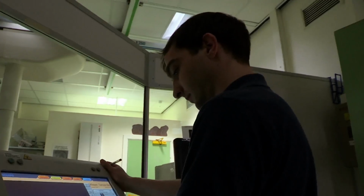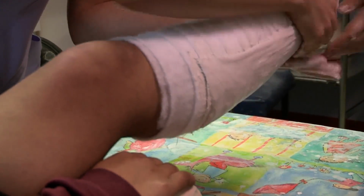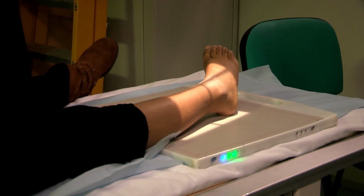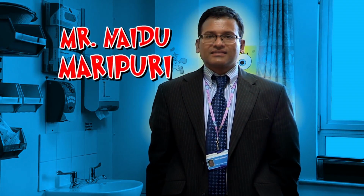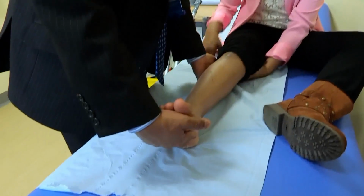Tamsin's first x-rays showed she didn't have any broken bones. But she was in such pain that her leg was put in a cast to help ease her discomfort. Tamsin is back for more x-rays to be doubly sure there's no damage. They'll do very nicely. Here to assess how Tamsin's doing is Dr. Naidu Maripuri. He starts by moving the agonising ankle.